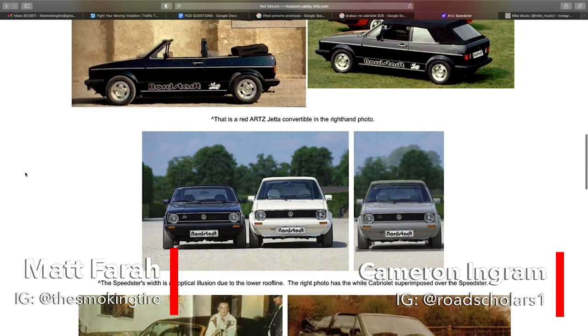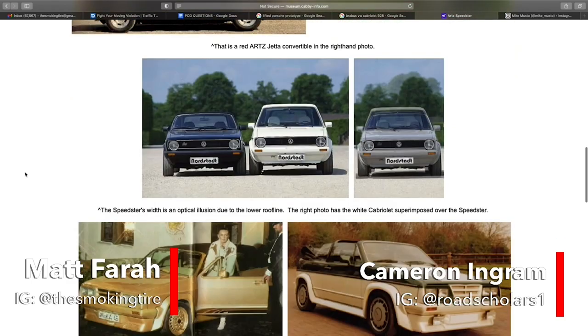Jeez. And then remember, when the Mark V was out, they put the Bentley W12 in the middle of one. Yep. I remember that. It was like undrivable. Yeah. I could get on board with that bottom right image.